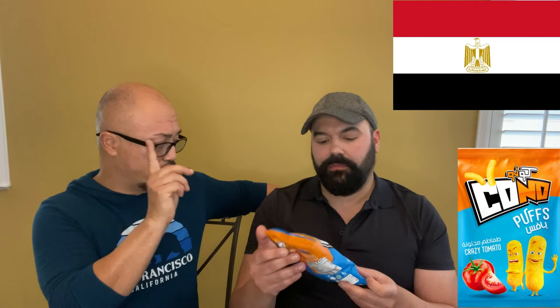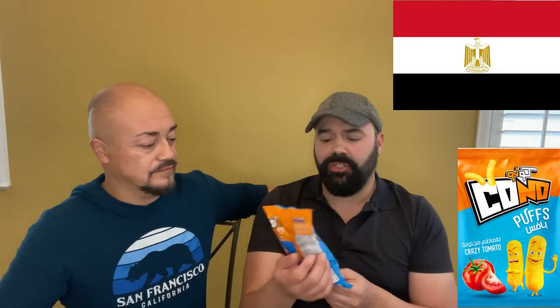That's cool. Now, not only can Egyptians enjoy fresh tomatoes practically all year round, but they form the basis of deliciously addictive tomato snacks like these. Corn Puffs Crazy Tomato. And this is 45 calories per bag. And that's how many portions? One, the one bag. Oh, not bad. And what I noticed, some bags are smaller, as if you compare to these ones, which I think are bigger. But this one, usually the snacks, there's more.